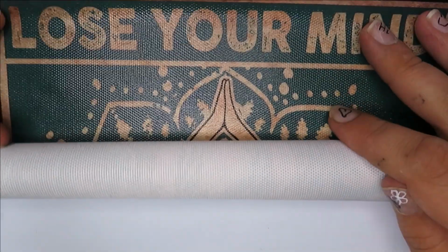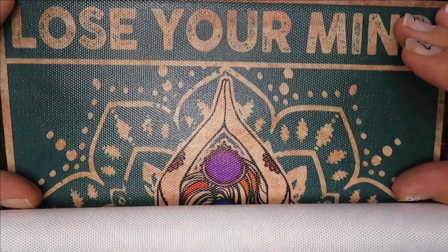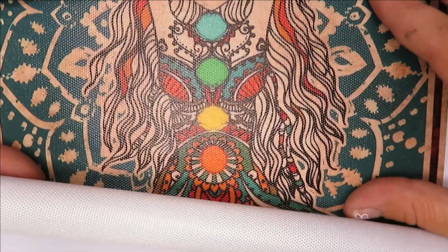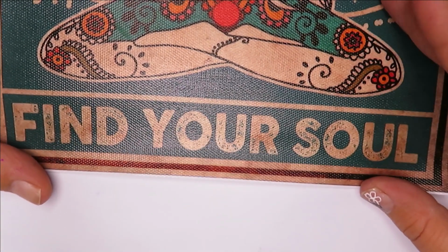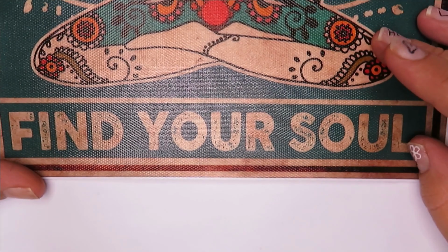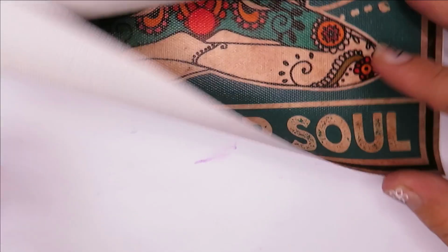Okay, we're nearly finished now. I've got one more item after this. This they refer to as a canvas retro painting print. So it says lose your mind. It's got a really, really pretty picture of some girl on it with the chakra colours. It says find your soul, so lose your mind, find your soul. It's A4 size. I can't show it all on the screen, but I'm really happy with that.